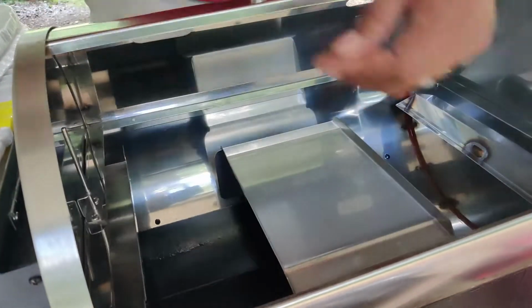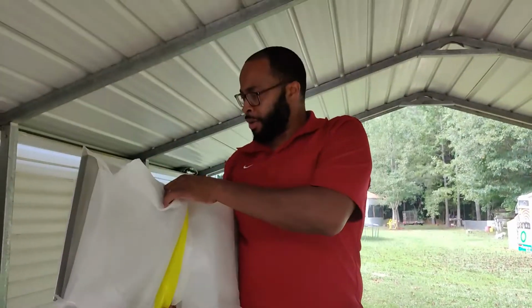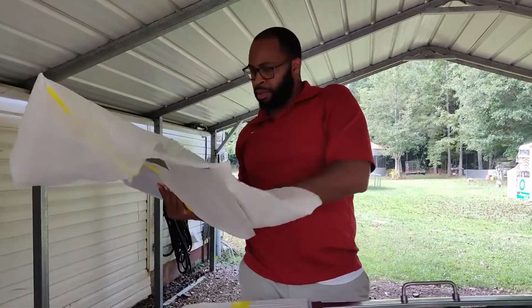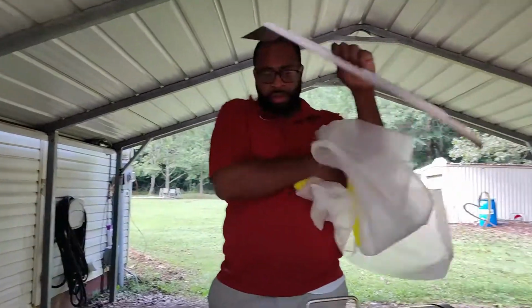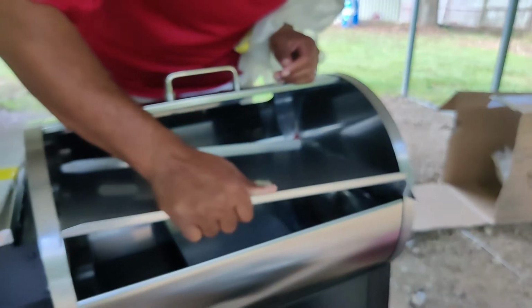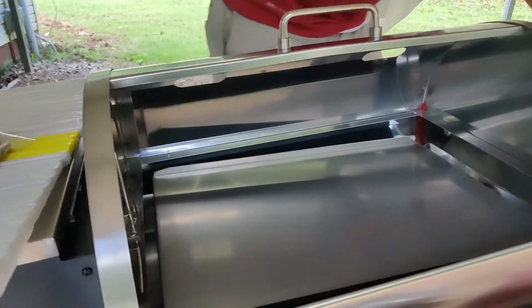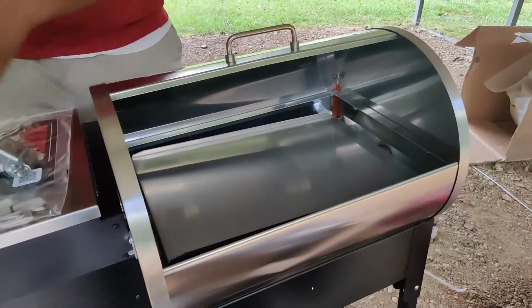Yes. And yes. Lock that into place. And I'm gonna put this in, but before I actually cook on it, I'm not gonna worry about burning it off. But before I cook on it, this is a nice drip pan. So your juices come down off of your food and go onto this drip pan, that then go down into your little bowl right here. Little drip cup, bucket. I'm gonna wrap this in foil. We don't want it getting all nasty.